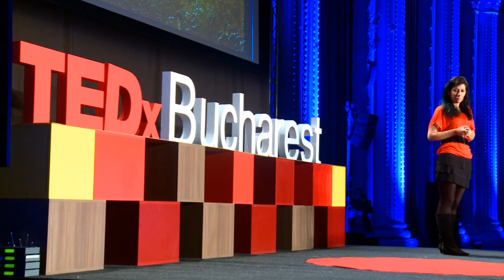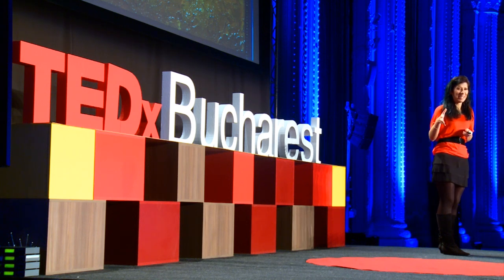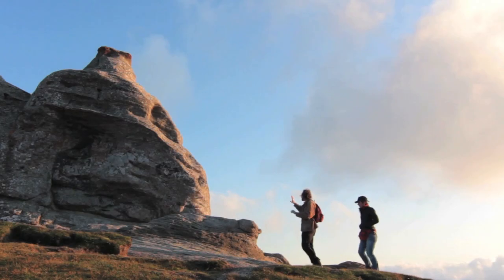And so, walking one evening around the Sphinx, we saw another profile emerging. And I said, wow, this profile looks like a Neanderthal. And I went, this is the profile. And Robert had a very interesting reaction to this. I find this absolutely amazing.